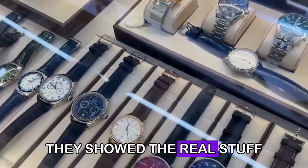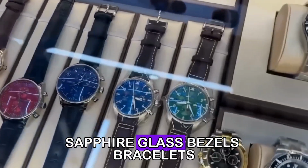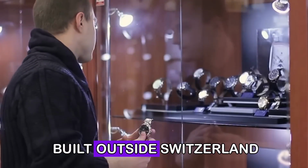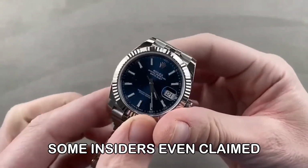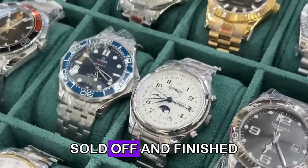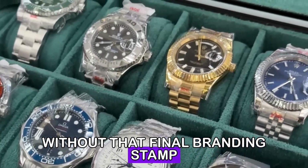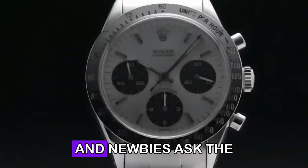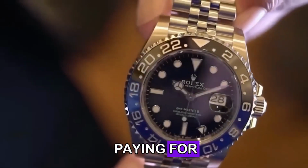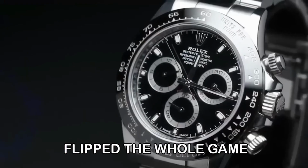The China leaks didn't just show fakes, they showed the real stuff. Sapphire glass, bezels, bracelets, actual Rolex parts being built outside Switzerland. Some insiders even claimed these were leftovers from Rolex's own supply chain, sold off and finished without that final branding stamp. That's what made collectors sweat and newbies ask the one question Rolex hates: what am I really paying for? And that question, it flipped the whole game.